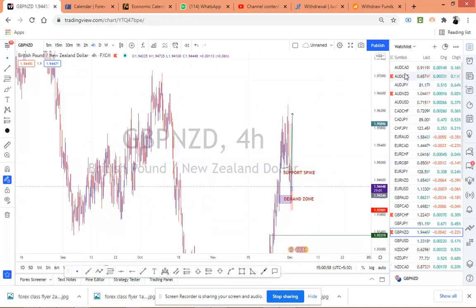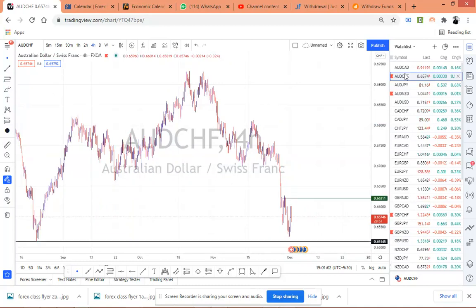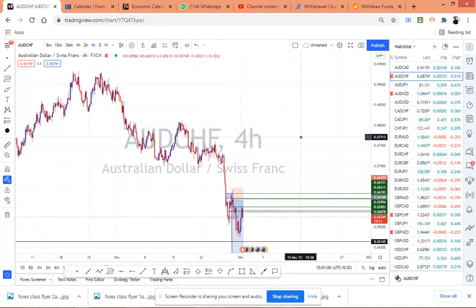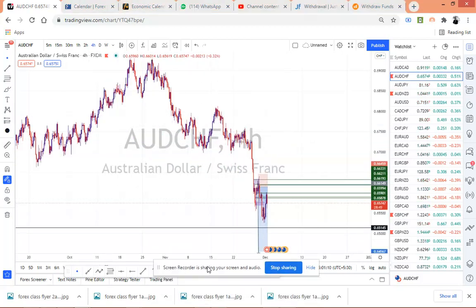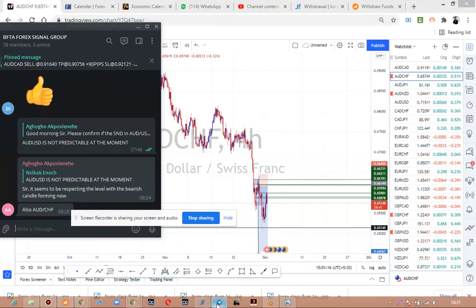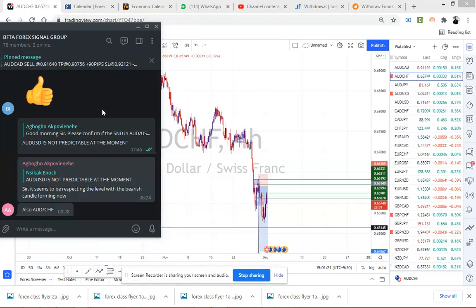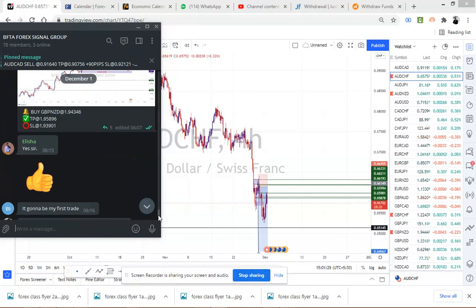Okay, today I want to show you some of the trades that we took starting on Monday. I think we took some trades on Monday, and it seems the market is going in our direction. But some of the trades that we took are close to hitting our take profits, but we have already closed the trade. Okay, so if you look, let me show you some of the trades that we took.